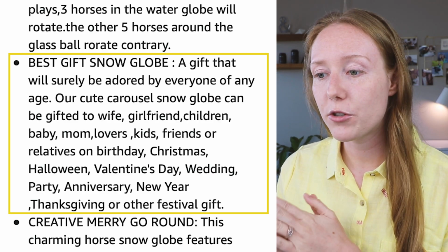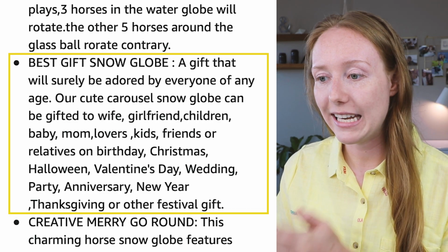Next up, random object. We've got a carousel snow globe. Best gift snow globe. A gift that will surely be adored by everyone of any age. Dear God, no. No product in the world has ever been or ever will be the best gift for everyone of every age. I stand by that. Pick an audience, but it's not for everyone. Don't say it's for everyone because it's not.